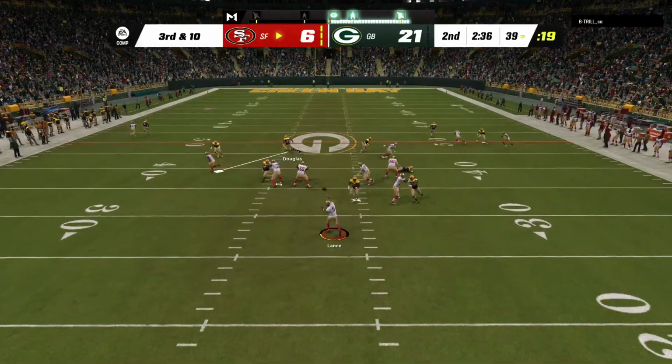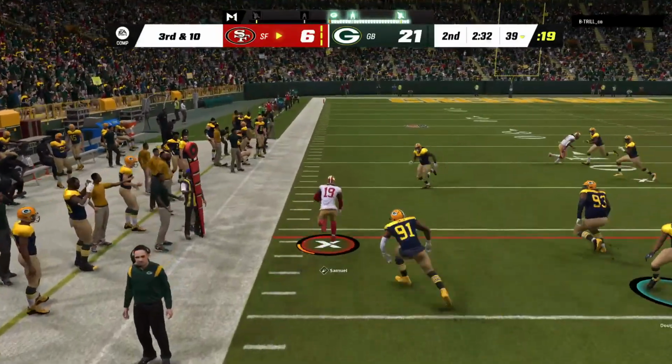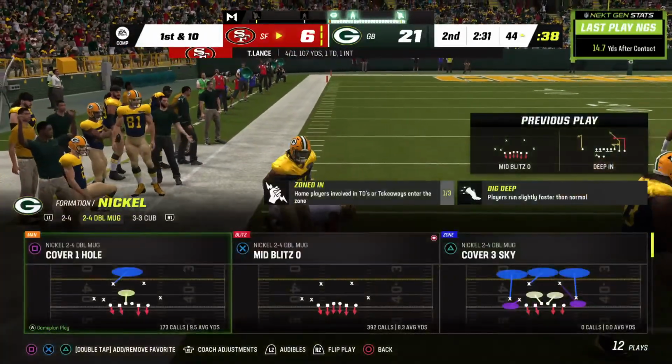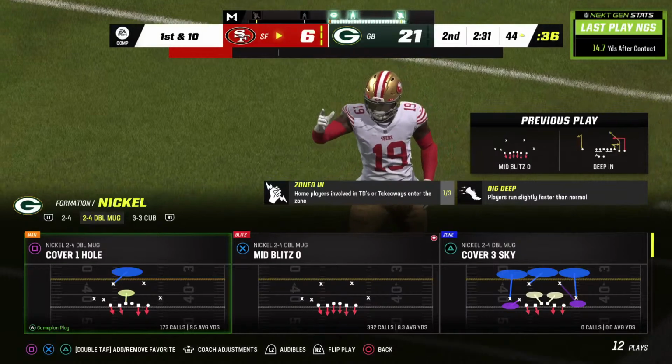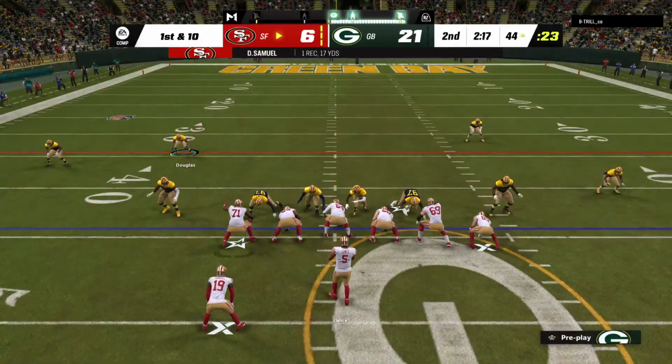Here's Lance. That's Samuel, caught left side. Fights through, and now a crease. And he gets us to the other side of midfield across the 45 before going out. First time they've hooked up here. Good for 17 and a 1st down.